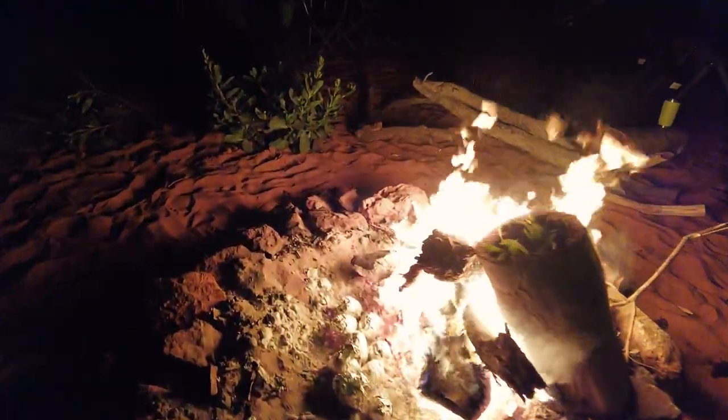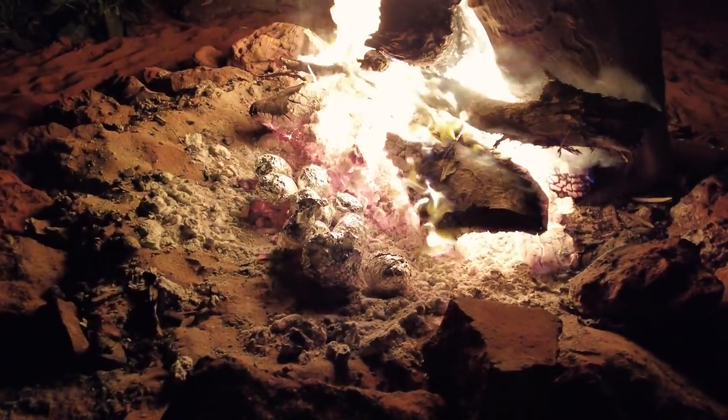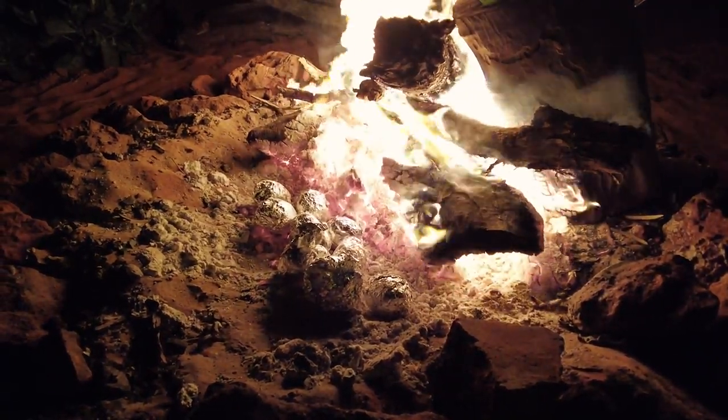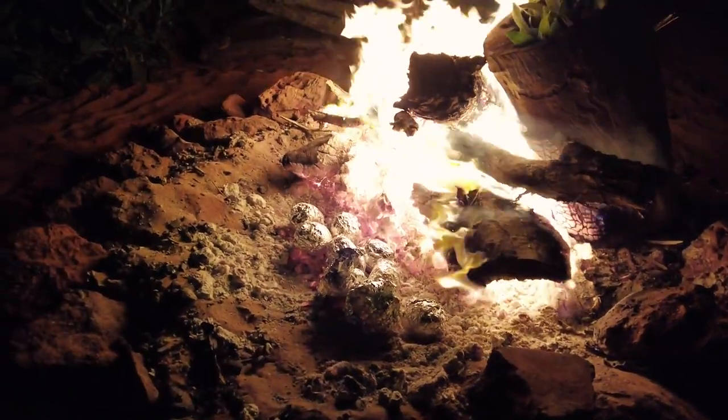Don't know if you can see me, but we're just about to get dinner ready. So the lamb's been chopped up, veggies are good to go, and I've got a few roast potatoes in the fire. I'll bring you around and show you them. If you've never done this before, highly recommend it. A bit of olive oil, wrap up the potatoes, throw them on for a good half hour or more. Just keep turning them, keep them nice and close to the fire, and they will come out absolutely amazing.